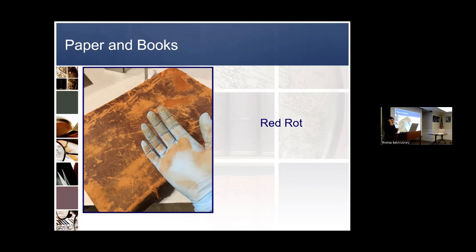When I was working at GW, we were working on a project transferring the records of the Riggs Bank. These were all these big ledger books, and we had to go over there and wrap them all up, and they all had red rot. We were using masks and gloves, and we had the coats, and we had everything. And within a few days, I was coughing up red. It was so gross. It was disgusting.